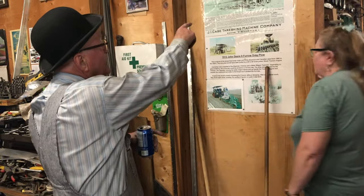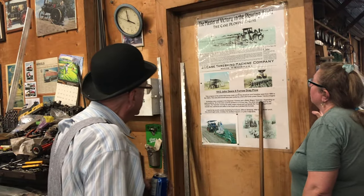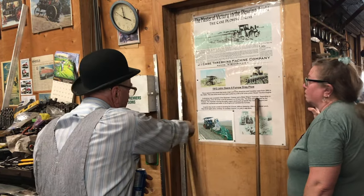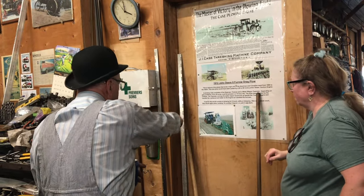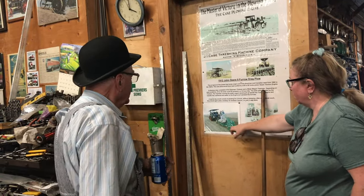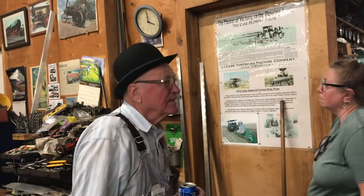See, that's a 110 horsepower Case, that one there. That's the next classification up. So that could pull a 14 bottom plow, whereas this Case engine here is only about 75. Is this yours? Yeah, that's down in the field down there. We plow with it every now and then.